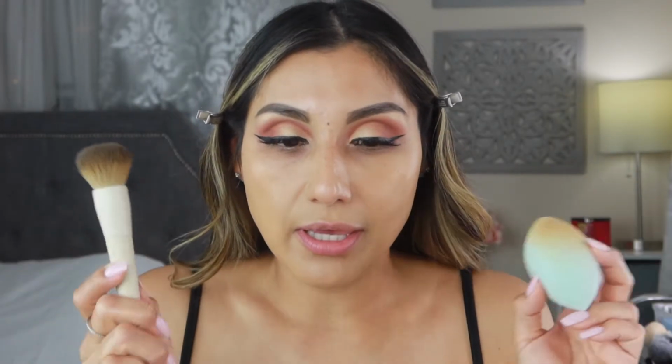So either one, I feel like the sponge works exactly like any other sponge, but it is a lot softer than the original red Morphe sponge, if I'm comparing the two. But yeah, brush versus sponge, I feel like they're good. They're both good. So it definitely is a preference. So I'm just going to finish off blending out the foundation. I'm going to go in with a little bit more, and then I'll go in with concealer.